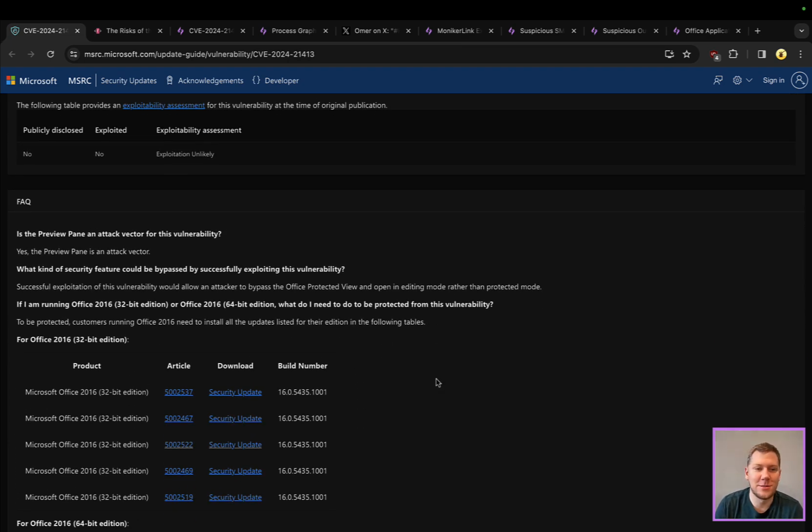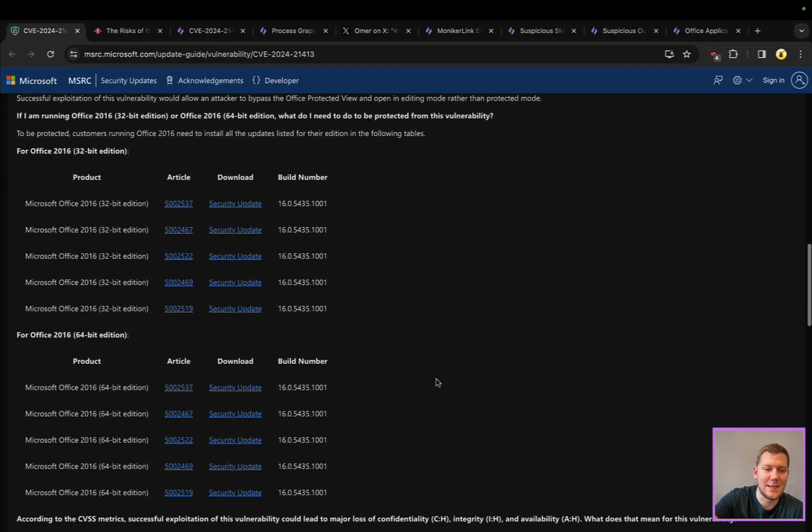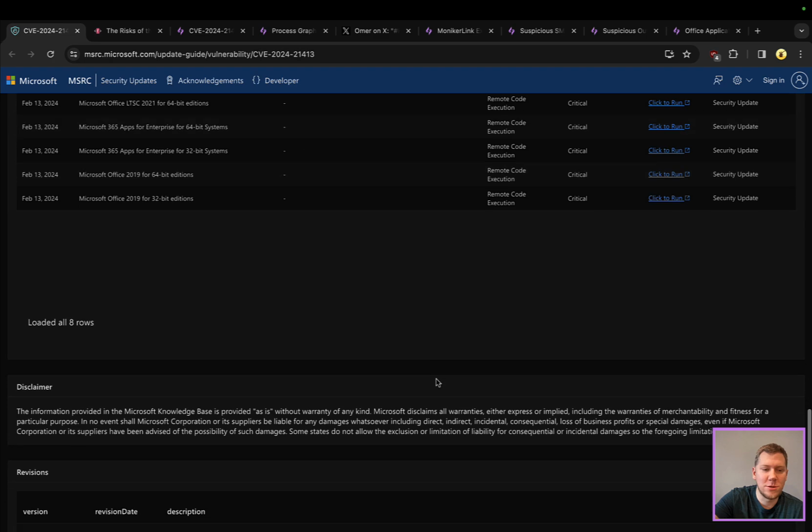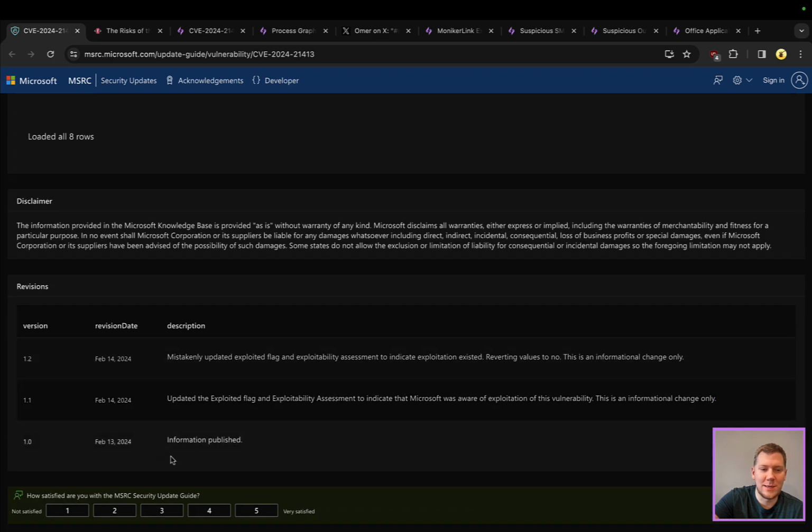characteristics about this. So very easy, low user interaction. They have to click just a link in an email. It can bypass the preview pane. Affects a lot of versions of Microsoft Outlook and Office. You can see this going back to 2016. And what I think gave a little bit more concern for a lot of people was, again, this timeline.